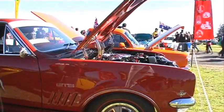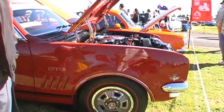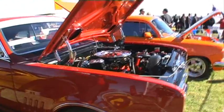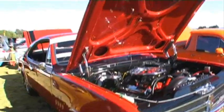They also commonly term it the Bathurst model because this is identical to the cars that were raced at Bathurst back in 1968. It's an Australian car, and I'm proud to show the Australian flag on it, but essentially it has a lot of American components in it.